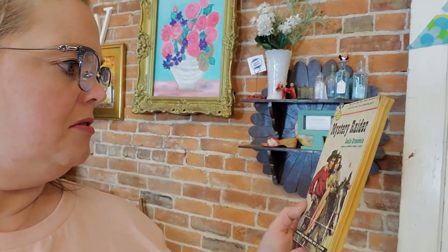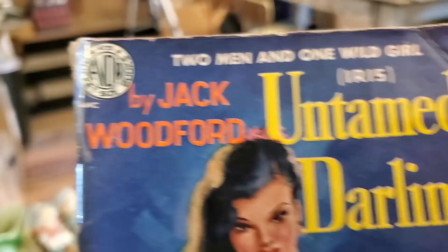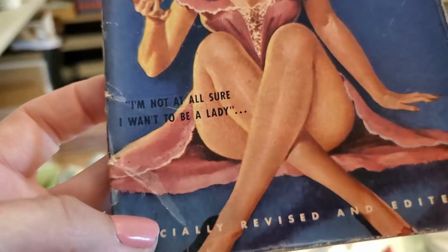She kind of looks like Elizabeth Taylor. Why is she a Flaming Girl, though? This one is everything. Hoochie mama. She kind of looks like Alex. Alex, is that you on this book? It is The Untamed Darling, Two Men and One Wild Girl. Apparently her name is Iris. But then it says, I'm not at all sure I want to be a lady.